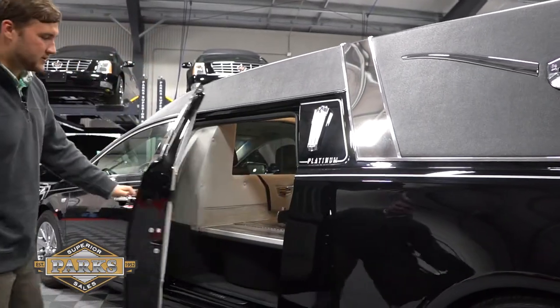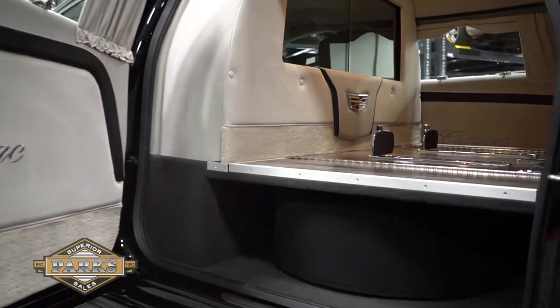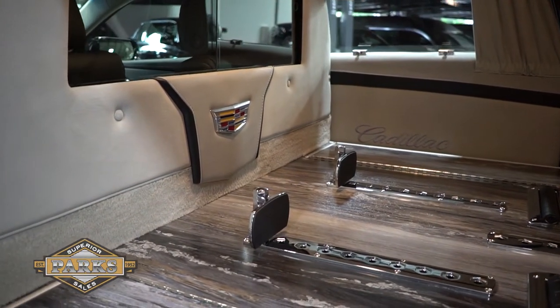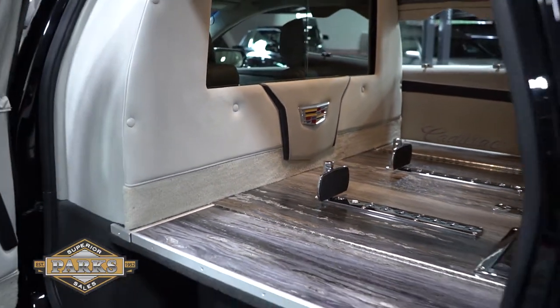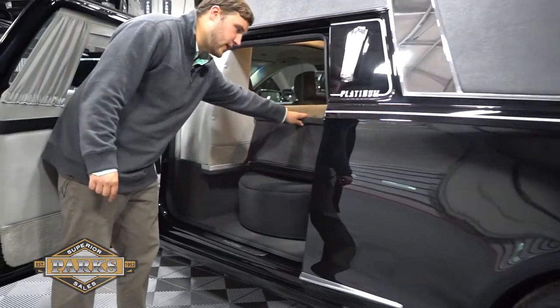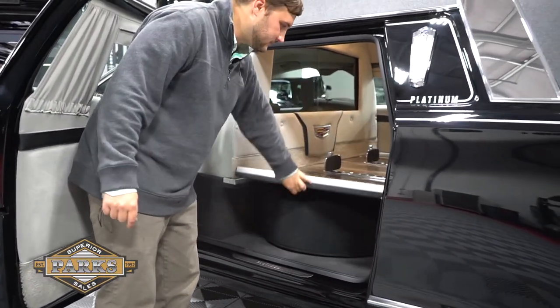Now opening up to the spare tire area, you can see the door opens nice and wide, giving you easy access to your spare tire. Making that access even easier, the flap also goes up as well and just gives you a little more room to work with.